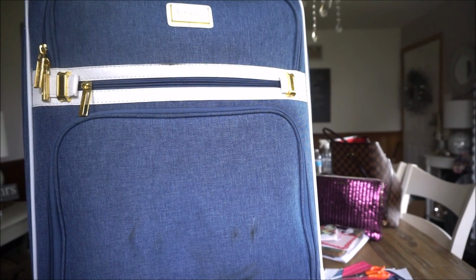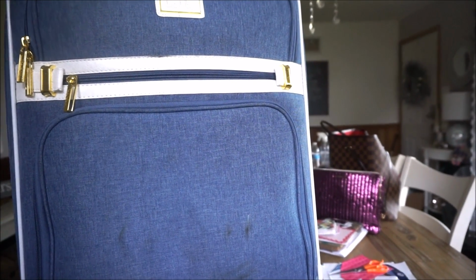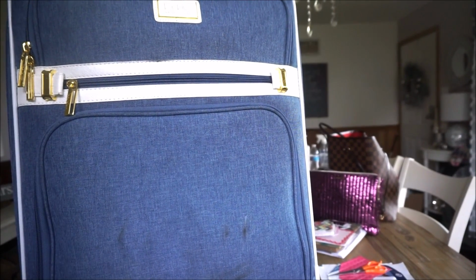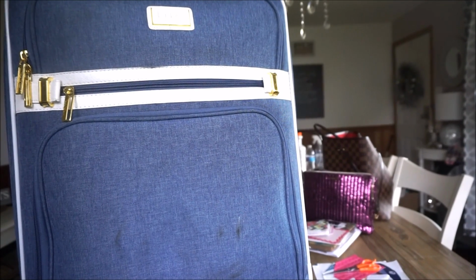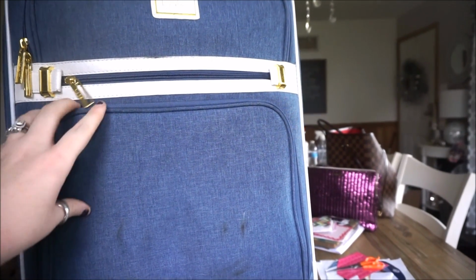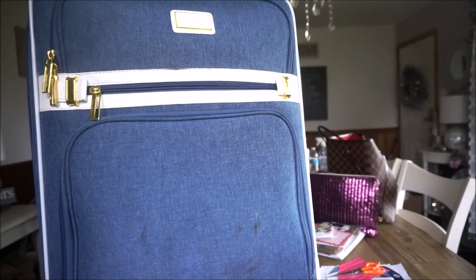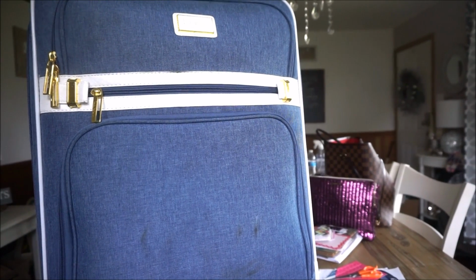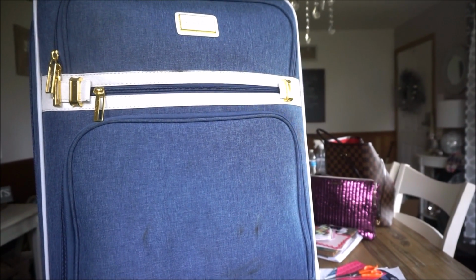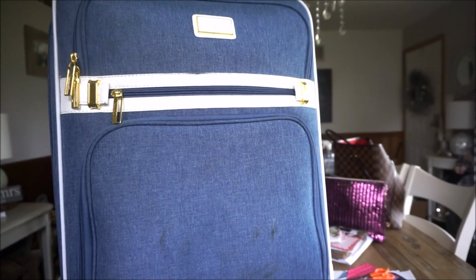They did have quite a few other luggage bags like this one, not the same one, but quite a few for sale. So I'm not sure if they just mark them down once they're out of season. I mean, it does look more like a summer or spring luggage, but who really cares? For that cheap, and this is the style and the size that I wanted, I just got really, really lucky. I left there feeling like it was my lucky day.